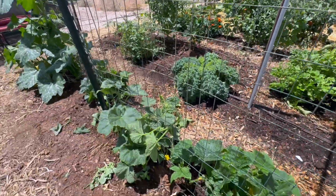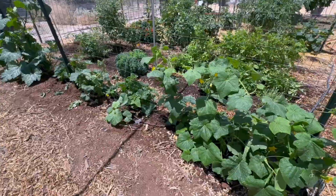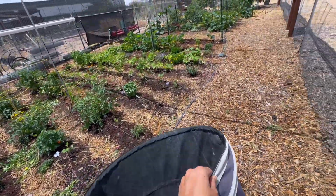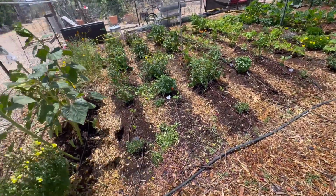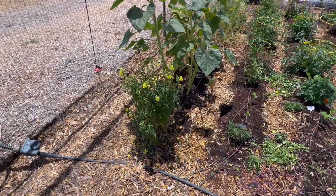It'll be a different variety, so that would be very nice. Okay, I think I've covered everything here in M2. I'm on the left side now, and on this side there are 10 rows. So I'll begin with this one here.